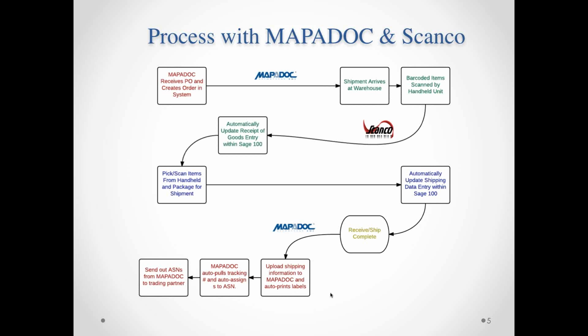And then also, if you're having to ship to a DC or store, and that customer requires you to print a UCC 128 label, not only is Scanco uploading that information automatically, but at the same time, if that label is required for that particular customer, we would auto print the UCC 128 labels as well.